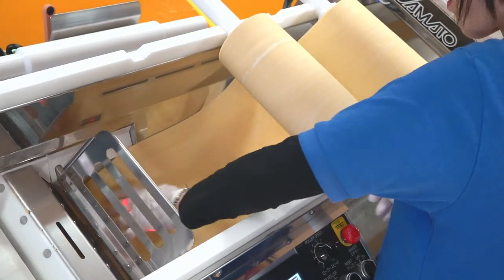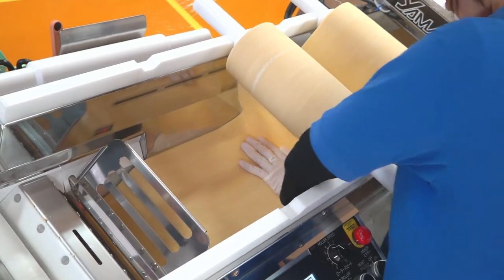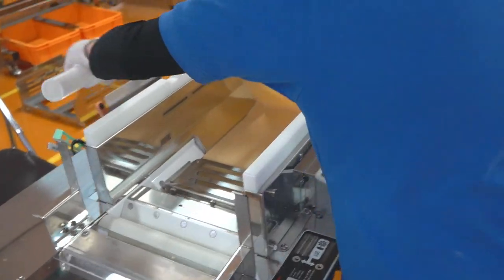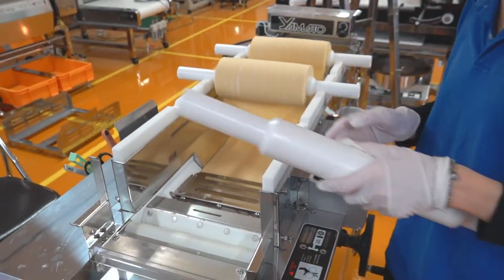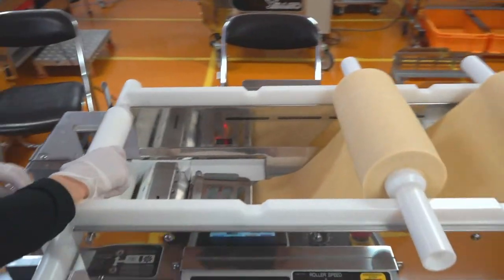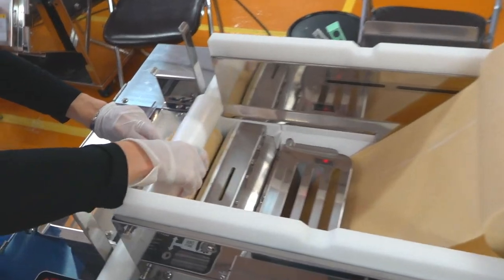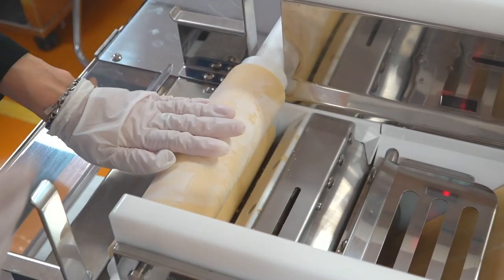Again, this machine is the only one that also has an automatic duster, which is very important. You can adjust the amount of dusting. Basically, the higher the hydration, the more water you add, the wetter the dough, so the more dust you want. You want to control that.